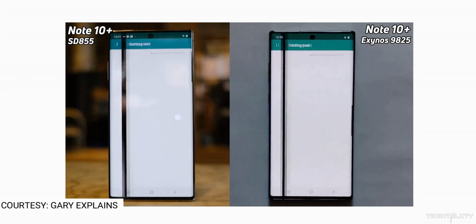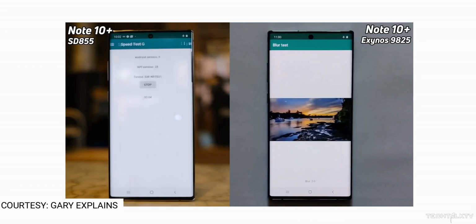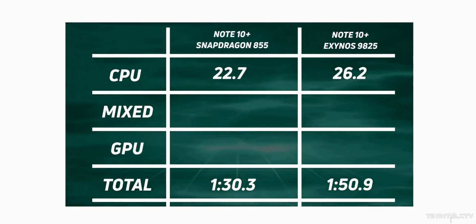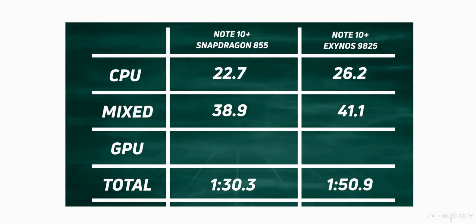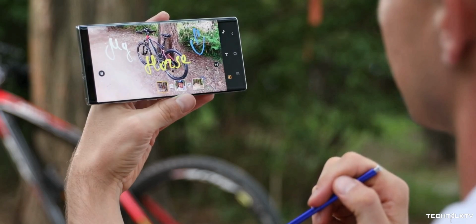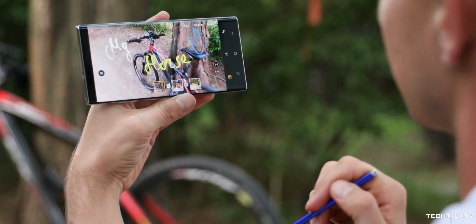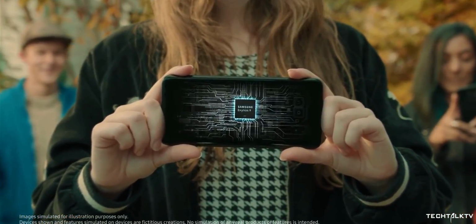The performance disparity is indeed real. The Exynos performs around 20% worse than its Snapdragon counterpart every single year, to the point that it feels like these are two different devices. There is a generational gap between these two, so it only makes sense for them to now only offer the Snapdragon variant until they fix the Exynos processor. And thankfully, they are actually doing something about it.